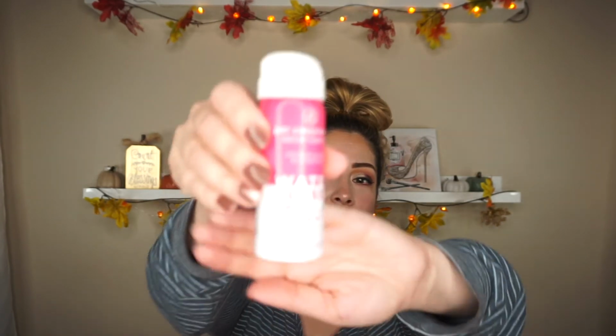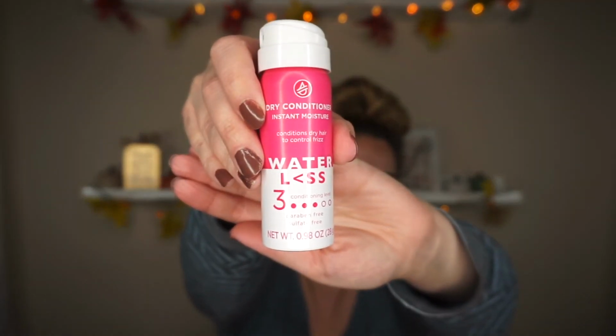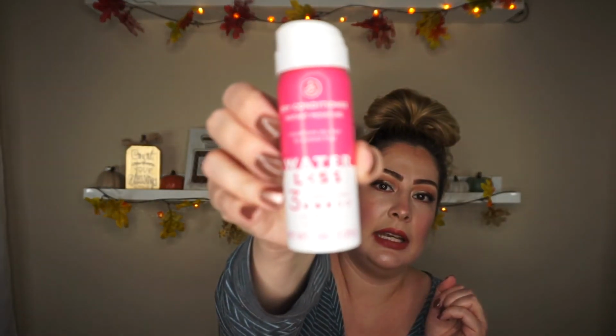And then the last thing that came in the box is this waterless dry conditioner, instant moisture, conditions dry hair to control frizz. The conditioning level is a 3 on this one, and that is what it looks like. So you either could have got this or you could have got the dry shampoo. So I got this one, which is fine. So yeah, definitely love to use these and have these. It doesn't tell me the retail value or anything because I think this was just an extra that they added into the box, but nice to have.